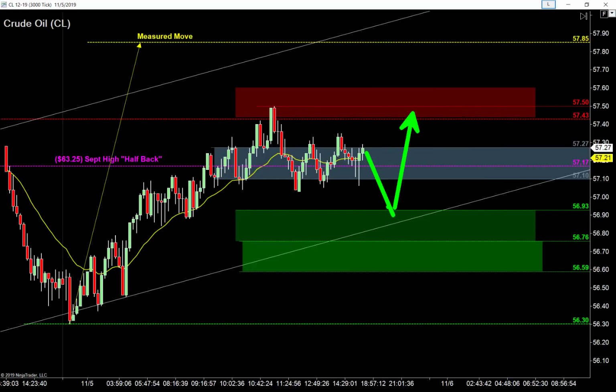We know the shallow pullback, the deep pullback, we know the reversal. We know to stay out of the range. We've got 2 breakout patterns, right? The 1, 2, 3 breakout, the 2-try breakout, the FOMO breakout, or the spike into a range. I think we're ready to go.